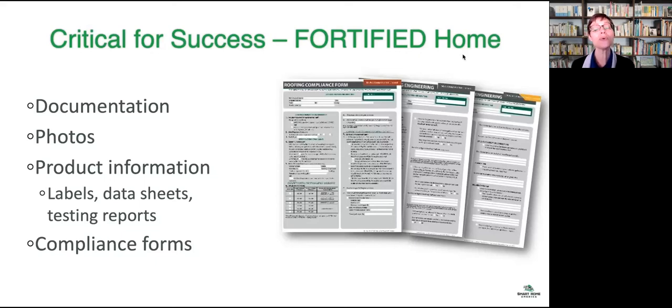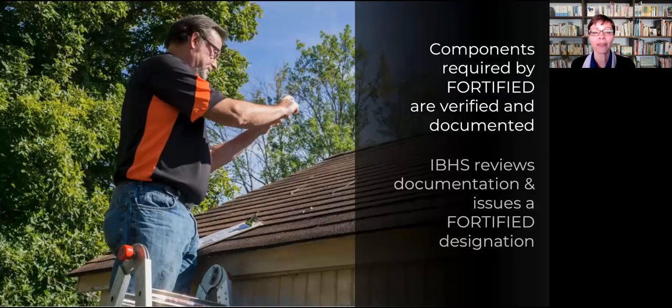They're also going to pull, especially for gold, data sheets. That is something that your evaluator will do. You don't have to come up with the data sheets yourself. If they need to show that a skylight is impact rated, they're going to get that information for you. There are also compliance forms that your contractors need to fill out, and your evaluator can guide them through that. If you're doing a gold house, you're going to have forms for your engineer as well, and they can help with all of that.